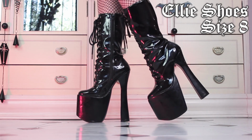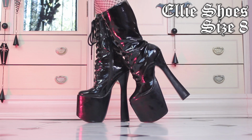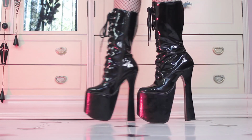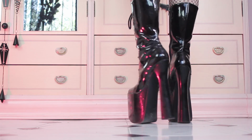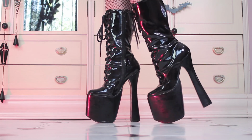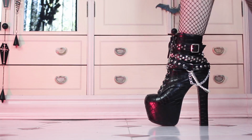These ones are from Ellie shoes and I also got them in a size 8. I've had them for more than 10 years, so they are about to fall apart like most of my favorite shoes. You can see that they're not living their best life right now, but as I said, I cannot really replace them because they're quite pricey, taking into account customs and shipping and all that. And I don't go out much, so I don't really see the point.